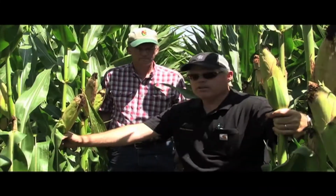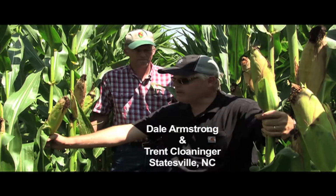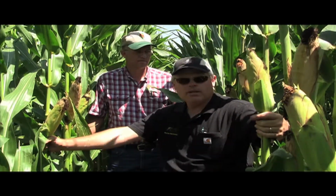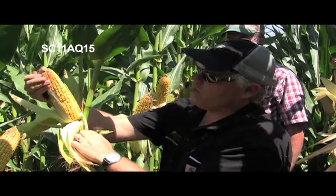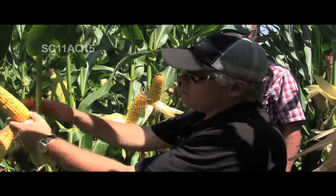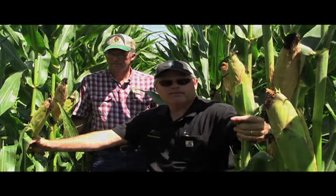The 1115 is going to give us an earlier variety. It's going to be several days earlier in comparison to the 1172, which should mean better dry down for us. Excellent stalk strength, excellent root strength in the 1115, and so we think it's going to be a real nice companion hybrid to the 1172.